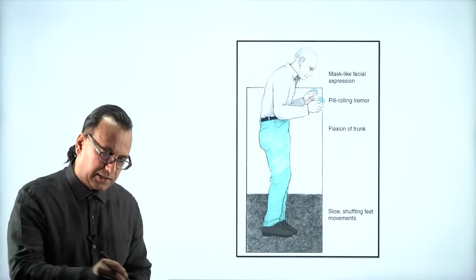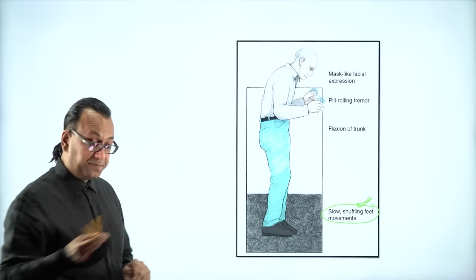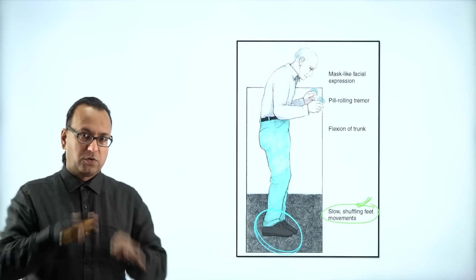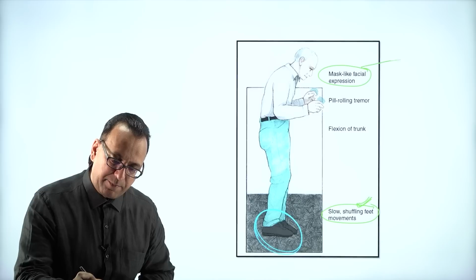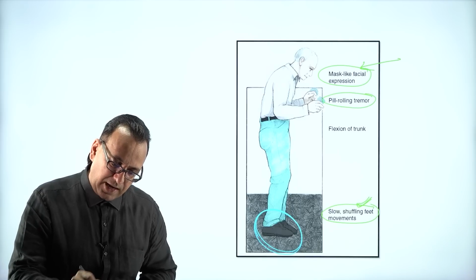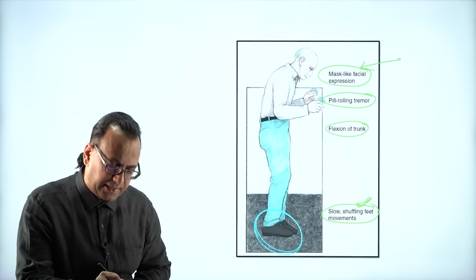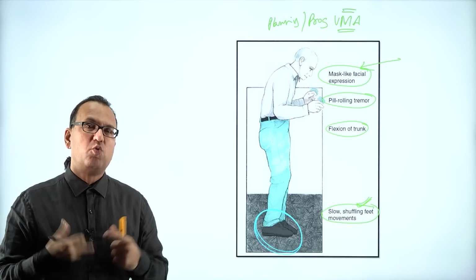These patients will have a typical shuffling gait, because there is a difficulty in initiating the movement, and once they initiate the movement, there is difficulty in stopping the movement. So rapid shuffling gait and mask-like faces, as mentioned, inability to express feelings of happiness or sadness, all that. They have mask-like faces, pill rolling tremor and stooping posture. So these are all basal ganglia problems. Basal ganglia is basically for planning and programming of the voluntary motor activity, so that the movements are smooth.